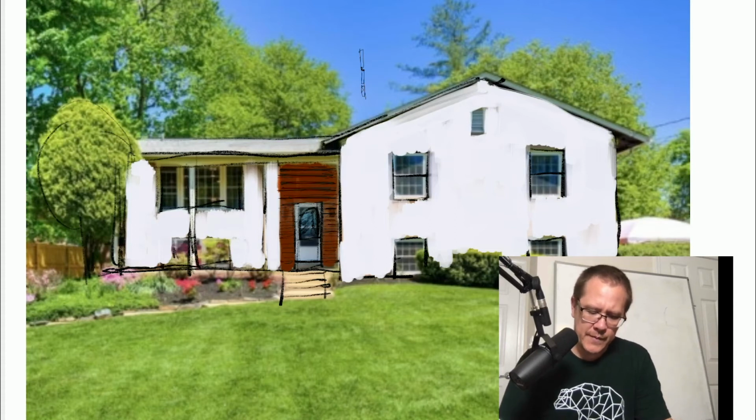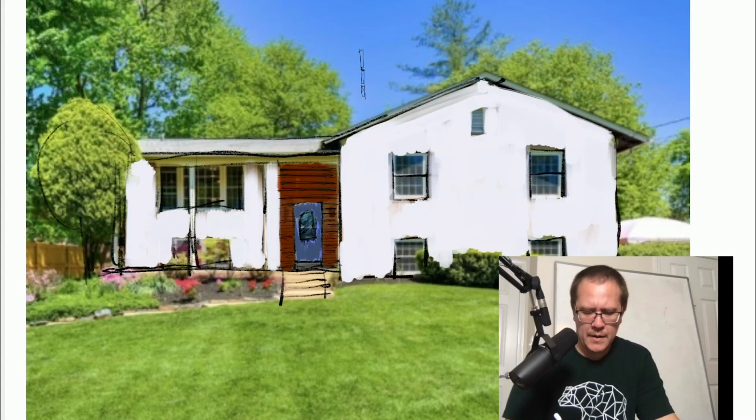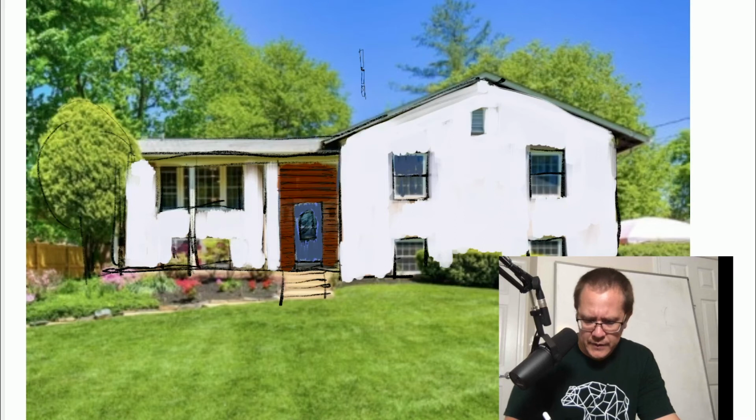And then your door, maybe you come in and paint your door something like a blue, maybe not blue, but we'll see what this looks like. That's probably not the right color, but maybe something kind of like that. Then you've got the blue in these windows that's kind of shining up.